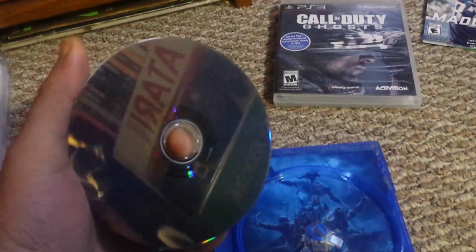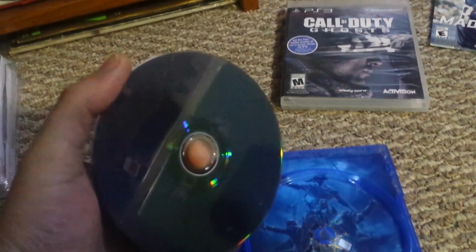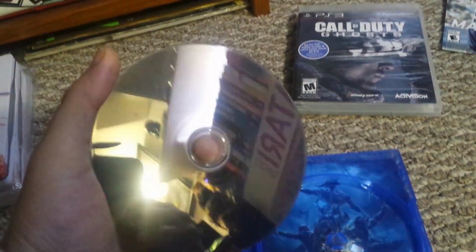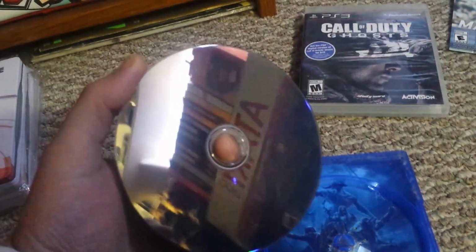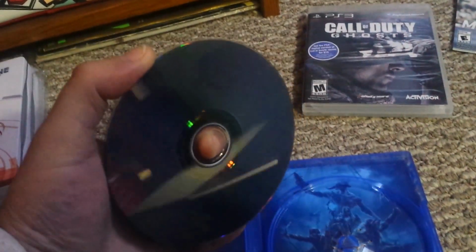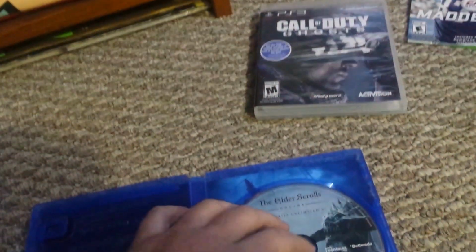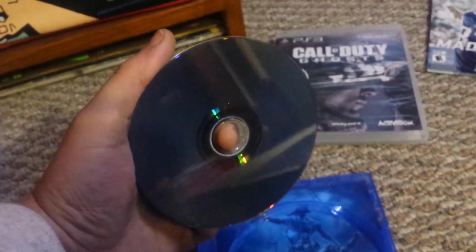So when I looked at the back, there was all sorts of schmutz on it. It looked like there was a big scratch on it, but it turned out to be like food maybe or something. So I stuck it in my little buffer. You can only do a slight buffing on these PS4 and PS3 games. And that's all it took, man. And it came out spotless, as you can see. I mean, that looks nice.